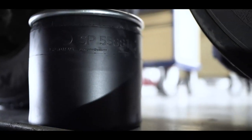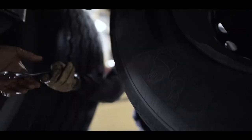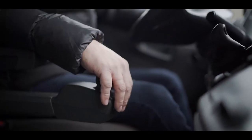Suspension springs extend the life of the vehicle. They extend tire life. They extend maintenance cycles. They reduce the movement and vibration in the cargo. Cabin springs prevent driver fatigue and ensure a safer journey.